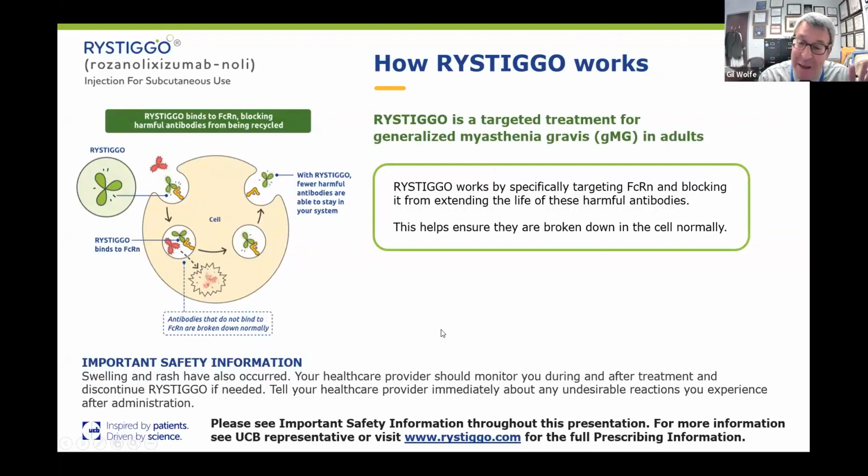Now, yes, you may be thinking, well, does that break down other IgG molecules? It does. This is pretty much a class effect across IgG 1, 2, 3, and 4. That's why there is a susceptibility of potential infection, because it's also removing IgGs that may be doing good. The ones to acetylcholine receptors are not doing good, but there's a lot of IgGs that are doing good, and it does reduce those as well. Not 100%, but somewhere in the 70–80% range.